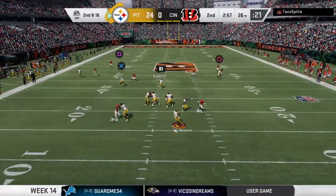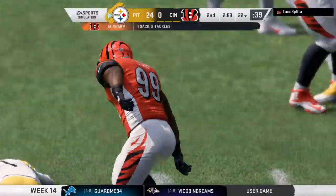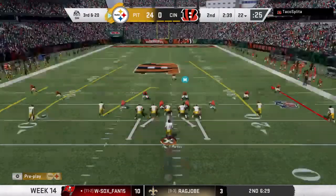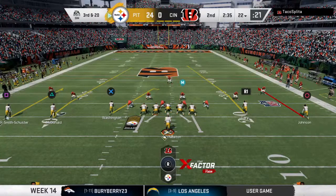Here's Newton. And he's going to go down again. That's 3 sacks now, and that's not much of a surprise to me, nor should it be to you. This team, they lead the league in sacks. Yeah, they do. This is something that we are starting to witness time and time again.